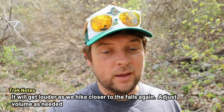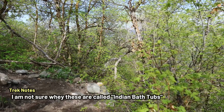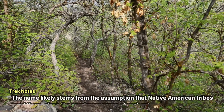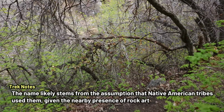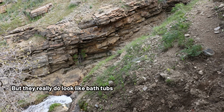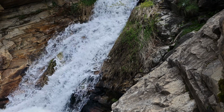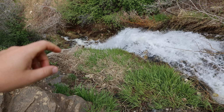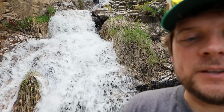Okay, right now I'm gonna go check out the Indian bathtubs, as they are called. So there's a really good sized waterfall just right there, maybe 20 feet, 25 feet tall. This is the Indian bathtubs. It's probably super loud, but there's 1, 2, 3 bathtubs back there.